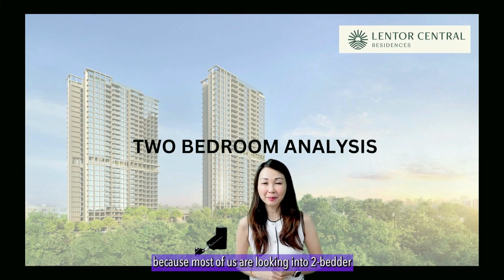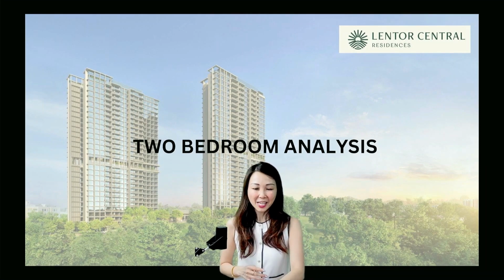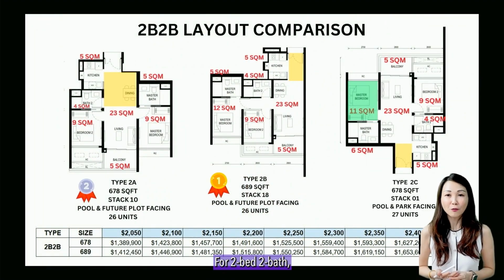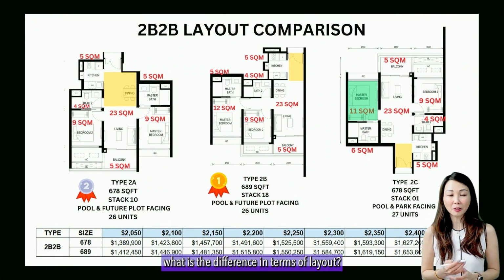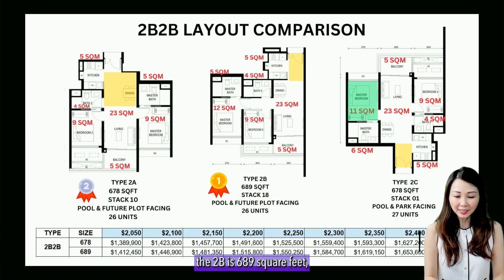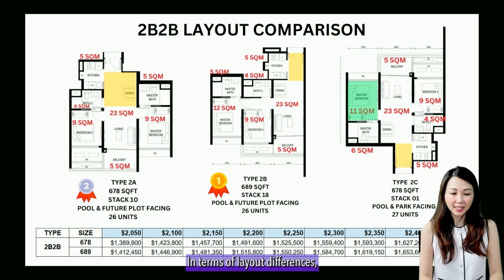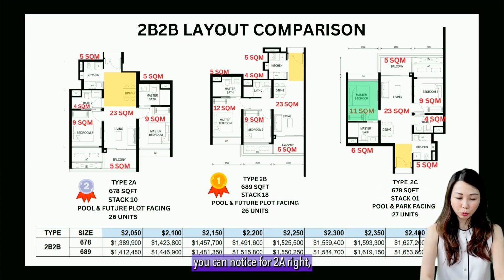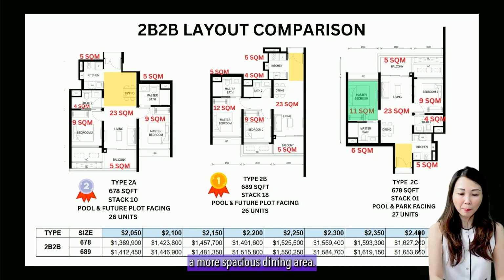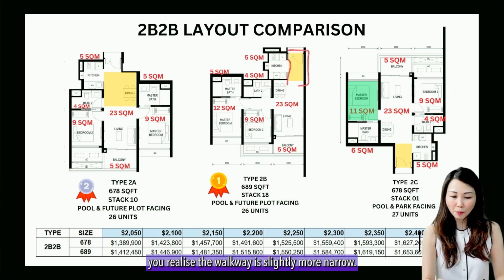I'm sure you're very excited because most of us are looking into 2-bedder for our first home or investment property. So for the 2-bedder analysis, there's a total of 3 different layouts for 2-bed 2-bath. What is the difference in terms of layout? Firstly, 2A is 678 square feet, 2B is 689 square feet, and 2C is 678 square feet. In terms of layout differences, you can notice for 2A, once you enter, you have a nicer, bigger frontage. That will allow you to have a more spacious dining area. As for 2B, you realize the walkway is slightly more narrow.